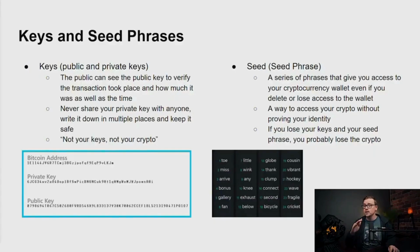Now, there's two things that you never want to share with anybody. And those two things are your private keys as well as your seed phrases. So there's an example of a private key on the bottom left. It's a bunch of different letters and numbers. The public key is what the public can see when they see a transaction went from point A to point B, but they cannot see the private key. You never want to share that.